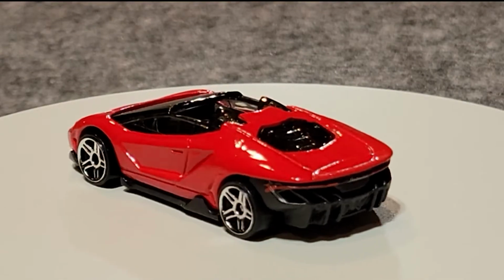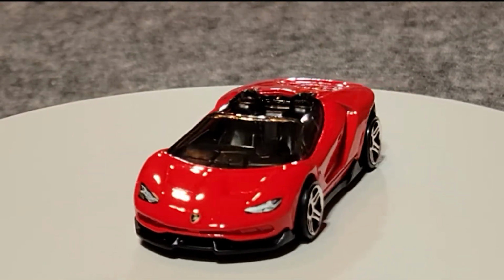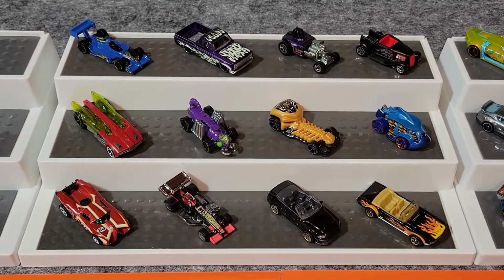This great looking Lamborghini Centauro Roadster took it. Yeah, this guy has really nice wheels on him. So he's moving on to the next round. We're ready for our next set of racers.